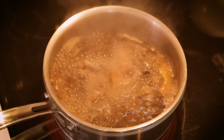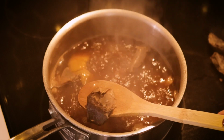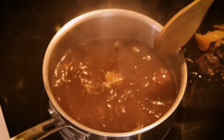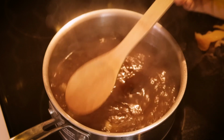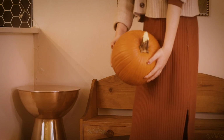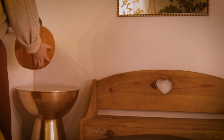Alright, it's time for the tea bags to come out. We don't want the tea to be too bitter. I'm gonna let the tea sit for just a few more minutes so the apple juice and spices have longer to meld together. While I'm waiting, let's finish decorating the last corner of my living area, the entry.